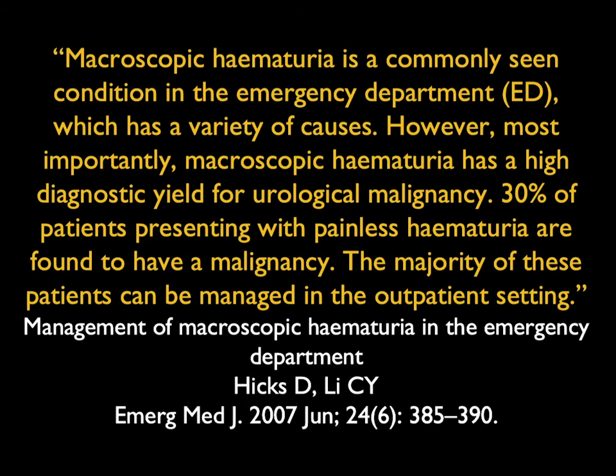Again, one of the things we know in terms of the acute abdomen, patients go to the ER with gross hematuria, but often they don't need to be treated in the ER because once you have gross hematuria, you'll typically do a CT scan and hopefully not find anything or find something, and then the patient will be referred to urology.